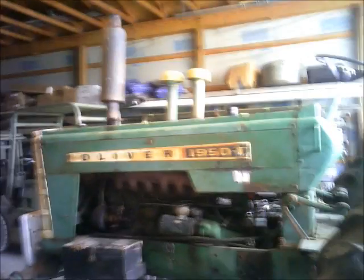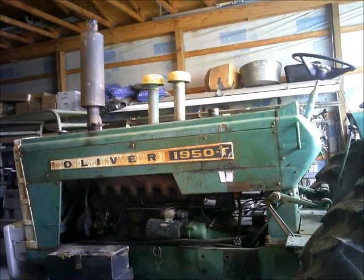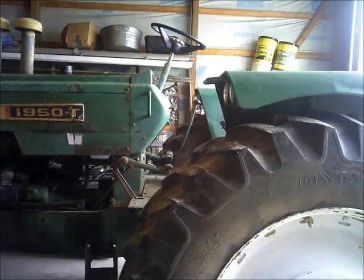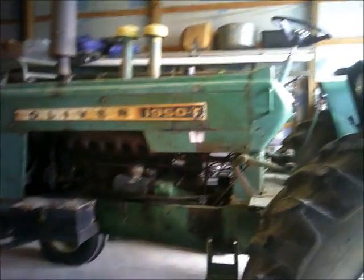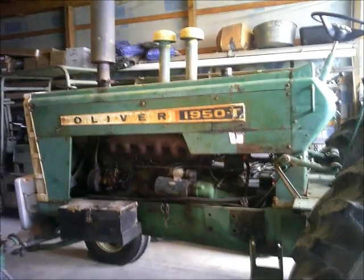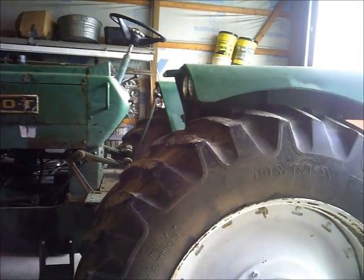I can't remember if it was last March or last April. Dad and I went over to a guy he used to work with who had this thing. He bought it when it was 7 years old. And it was his main workhorse because he had a John Deere 4020 and it wouldn't pull his chisel plow. So he got this to do that.